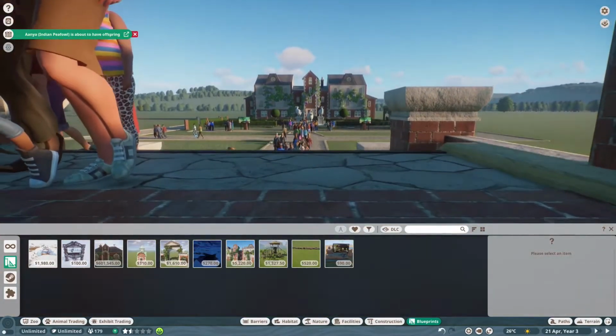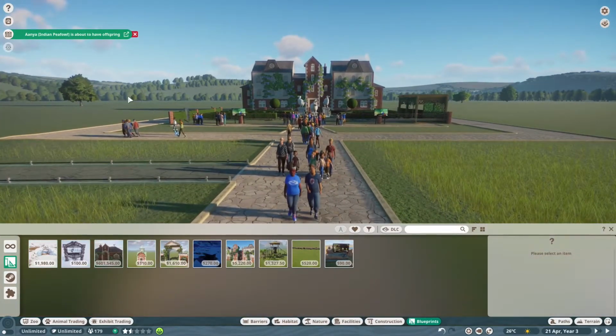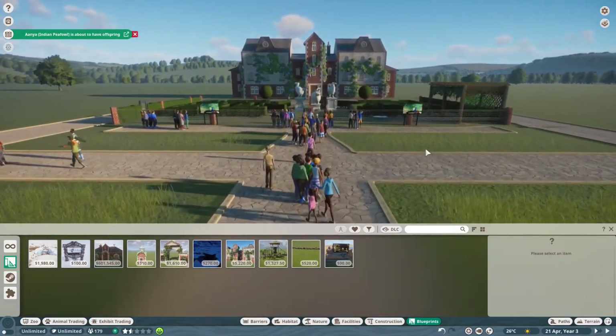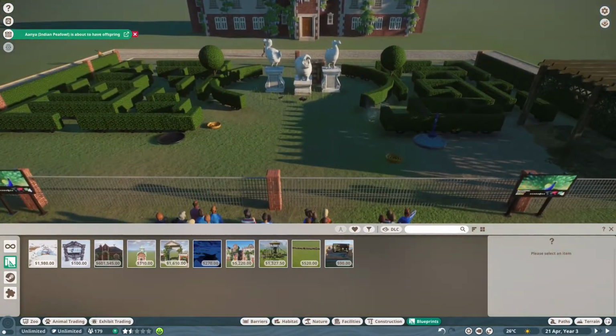So here we are. You walk, hello to that man. You walk down and you can either go around. Obviously there's going to be loads of trees. It's going to be really nice and look really full. You walk forward, and so this is the hedge maze. This peafowl enclosure has changed since what I did on stream, because I decided I didn't like it. And so I've redone it.